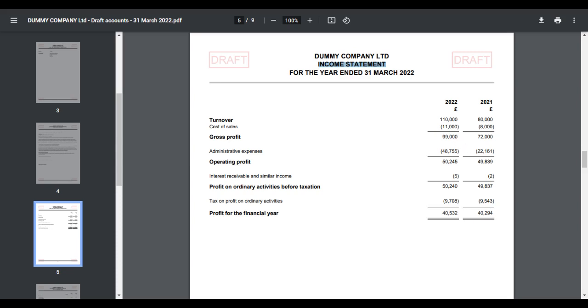It's really important as well, if you don't check your figures on an ongoing basis, to check at the end of the year and just see how the business is performing. And some of the key figures that you might want to look at here are your turnover. Is your turnover growing? Hopefully it is. Also to check your gross profit and check that those margins that you've got on your sales or on your services or your products are correct.